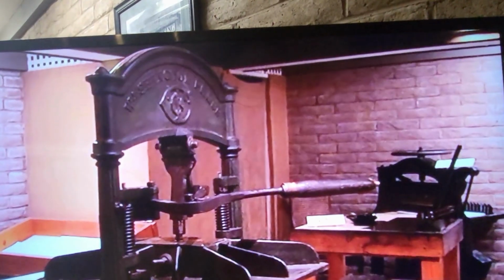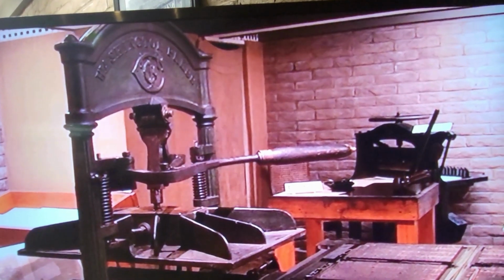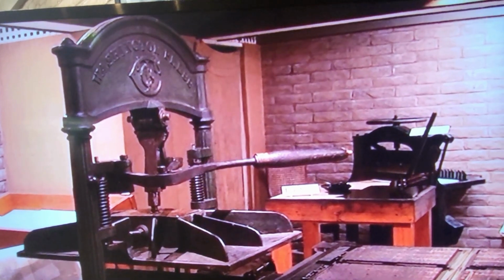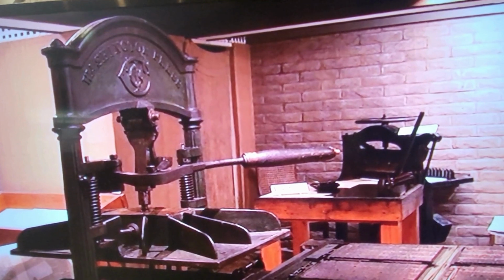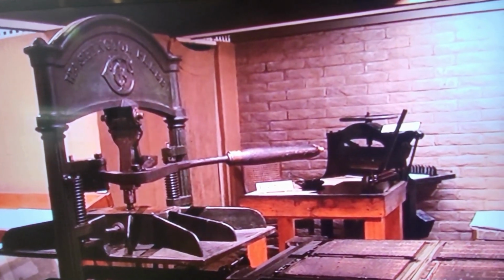You're looking at the Washington hand press. This was the first printing press in Arizona. It came to Tubac January of 1859 from Cincinnati, Ohio. And what it did was it printed the first newspaper in Arizona down here in Tubac.